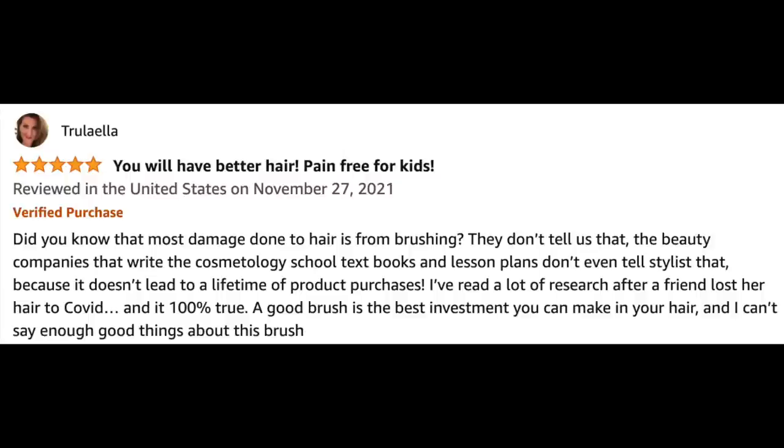I've read a lot of research after a friend lost her hair to COVID, and it's 100% true. A good brush is the best investment you can make in your hair, and I can't say enough good things about this brush. And I really agree with her, and it is so funny that she mentioned that about hair loss and COVID. And if you have been through COVID, bless your heart, but I would love to know this.